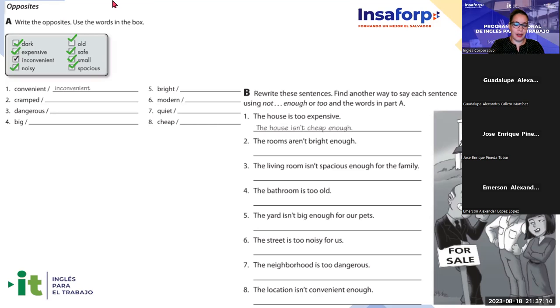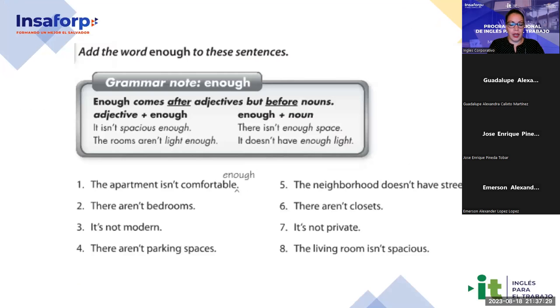Now, let's see, what do we have next? And here we have a short grammar review. Add the word enough to these sentences. And here we have a kind of review. It says enough comes after adjectives, but before nouns.